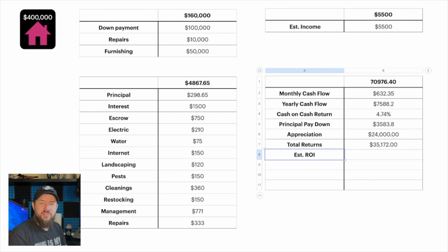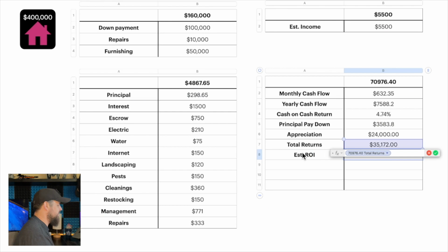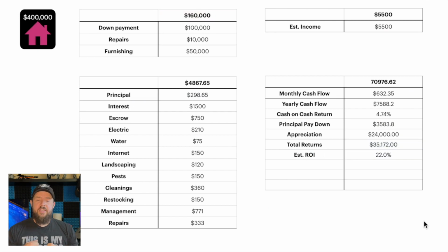That's what our total is: we put our money in, how much money are we getting back per year? When we talk about growth in stocks, we're looking at return on investment. That's the number we care about, the percentage of return on investment. In this case, it's this amount of money divided by the amount of money we put in. So we can conservatively estimate our return on investment to be 22%.